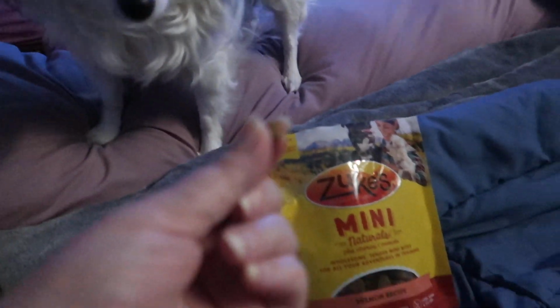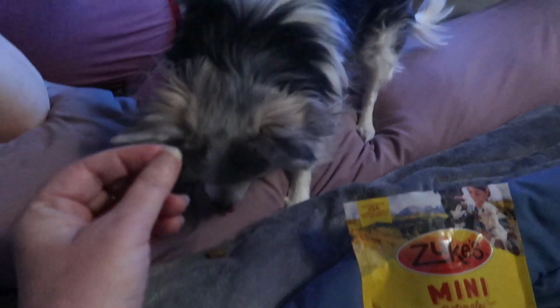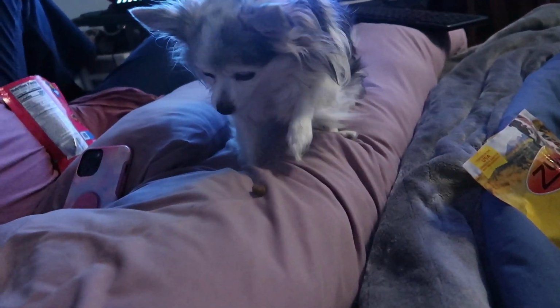Here, let me squish it for you. She doesn't have any front teeth, so she sometimes needs help. You got it. Yum, yum. She said, I don't know, I haven't had this before. It's weird.